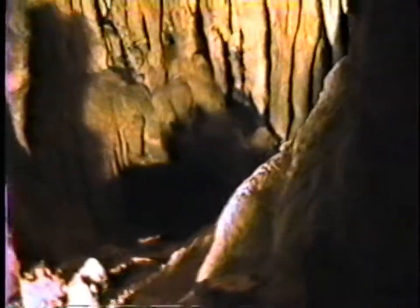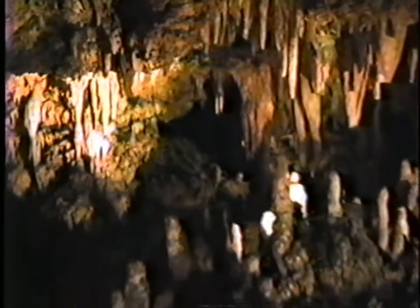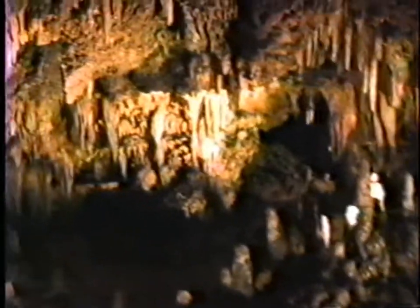Right here's where you go back into what they call the hall spot. Through there. There's another room back up in here. They call it the Leaning Tower Room. I've been back in there before. When they had the earthquake, it caused the formation to drop down from the ceiling and kind of lean over to the side. Called the Leaning Tower Room. That's through there? Yeah, it's kind of a small room, but you can stand up in it.